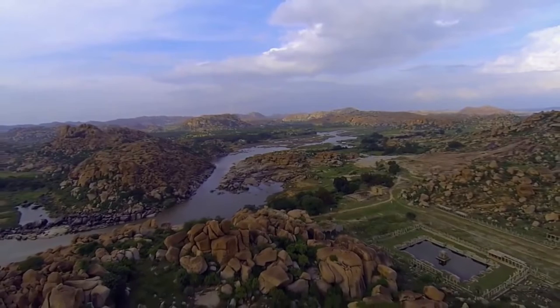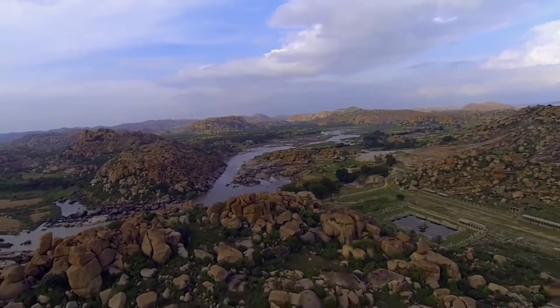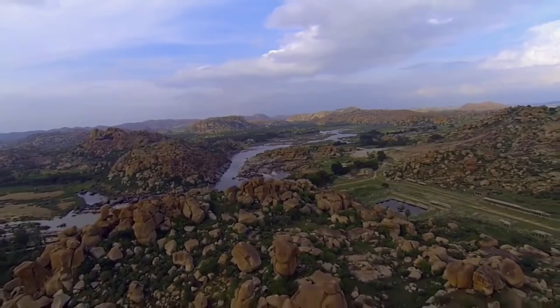Hampi has a large number of temples. Water tanks form an integral part of the temple's architecture. Most of the temples have a tank constructed near them to carry out ceremonial and functional purposes. All these tanks were connected through a water system.